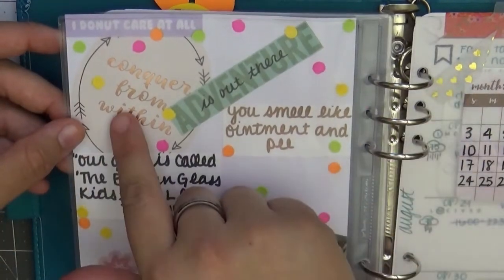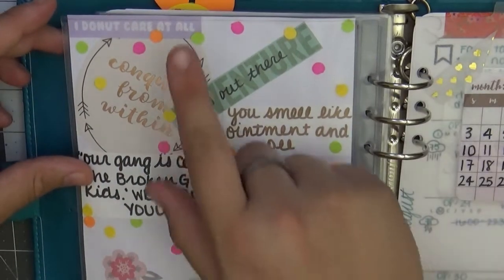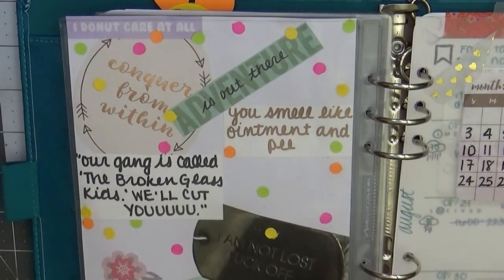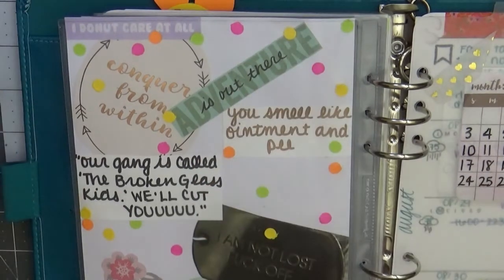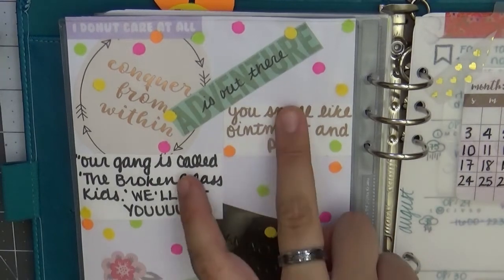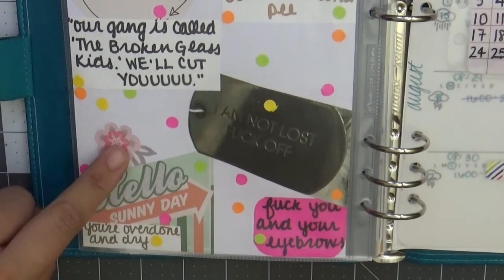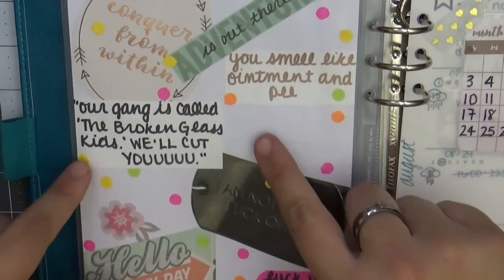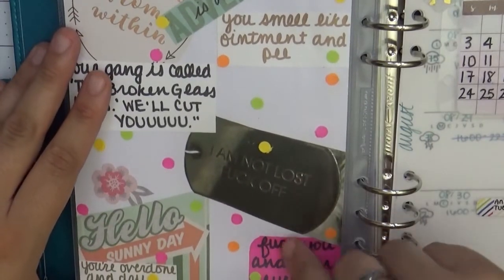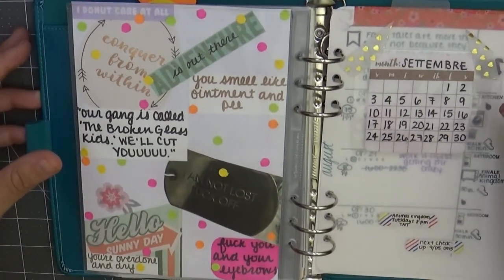So this is from the same cardstock pack that I got from Michael's. This is actually from a little notepad from the Target Dollar Spot. This is something that is from a different cardstock pack that I also got from Michael's a couple months ago. And then you can see I wrote some of these in. And again, another thing of cardstock. Same with this. Again, wrote some of this in. I did glue on all of these little confetti dots myself. And this was actually a picture, and I think it's so funny. It's actually a dog tag that somebody had on their dog, and I just thought it was hilarious.